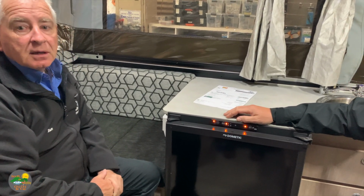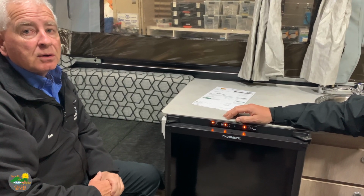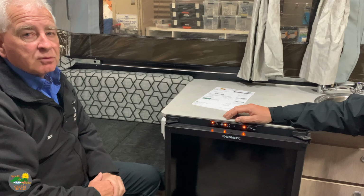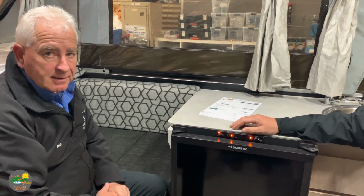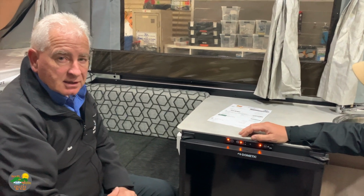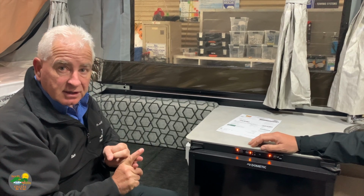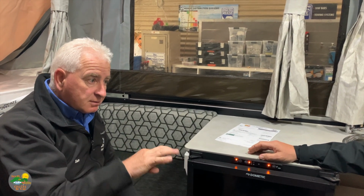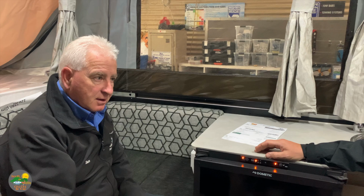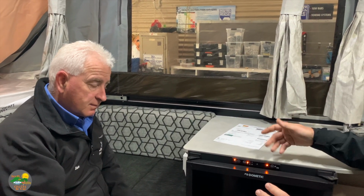Right, so I've heard that as well. And that will automatically change over when you are driving, is that right? It'll change over once you turn your car on, it'll change to 12 volt. And when you pull up at the caravan park, if you turn your car off and the 240 volts is not connected and the gas is not turned on, it will go into error mode. So what I would do at that point is turn my gas on before disconnecting the car. Correct.